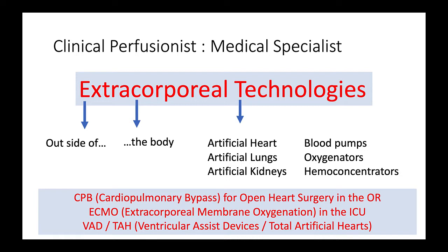We apply these technologies to certain medical procedures and techniques. The thing that we do most is cardiopulmonary bypass, and we do cardiopulmonary bypass in the operating room as a member of the open heart surgery team. We can also apply these extracorporeal technologies to something called extracorporeal membrane oxygenation, or ECMO. ECMO is often done in the intensive care units for patients with severe heart and or lung failure. We can also use these blood pumps as ventricular assist devices, aka a VAD, or total artificial hearts for patients who have severe heart failure.